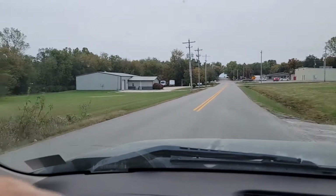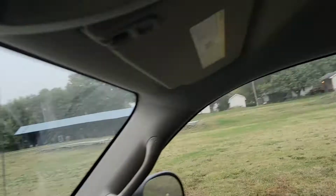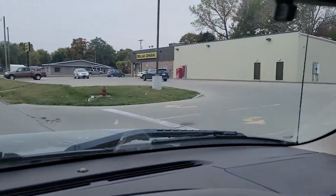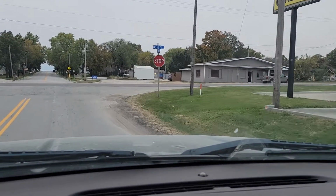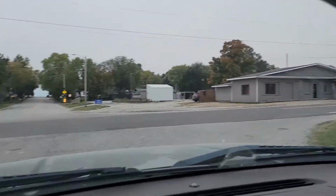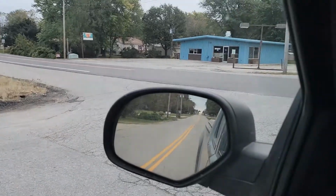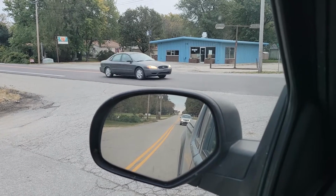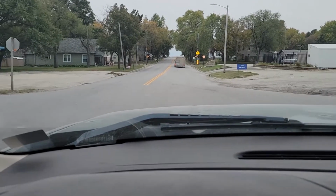Got Zexer's Custom Cabinets there. Builds a lot of cabinetry for people. Right here is where the new fire station's going to be built, and I'm not sure when exactly. Got a Dollar General here. Got the city pool behind that gray building you can see, and the elementary school over there. Casey's is down that way, if you can see the sign. This little building right here used to be a cafe that just sold. Not sure what the new owner's plans with that are just yet, since I'm not around town as much.